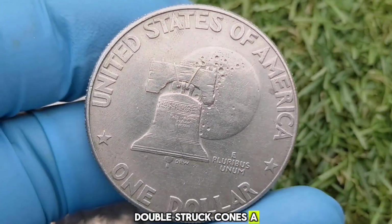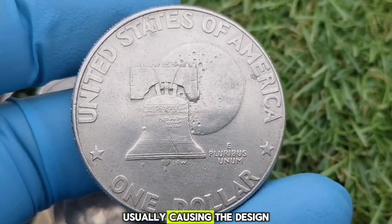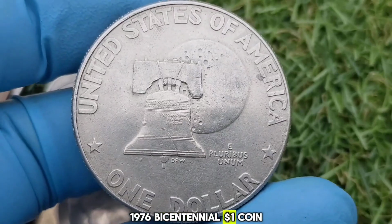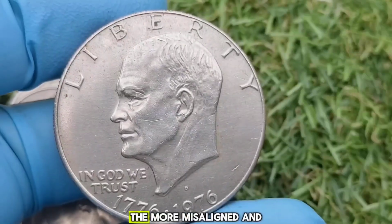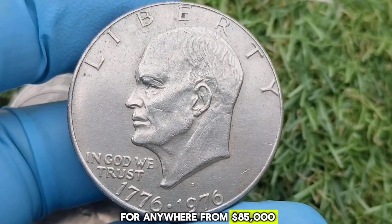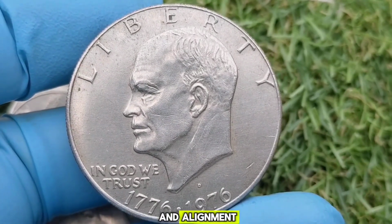Double-struck coins. A double-struck coin occurs when a coin is struck by the die more than once, usually causing the design to appear twice or misaligned. A double-struck 1976 Bicentennial $1 coin can fetch a significant price, especially if it's in mint condition. The more misaligned and noticeable the strike, the higher the value. These coins can go for anywhere from $85,000 to $97,000, depending on their quality and alignment.